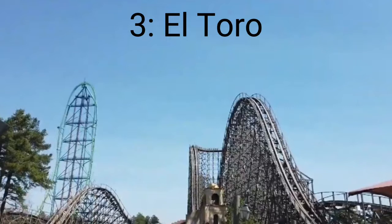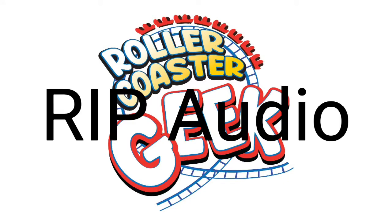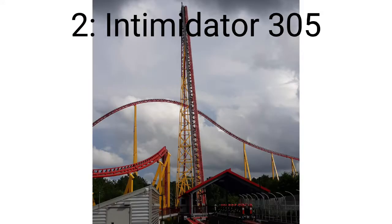You are great. Number 2 is Intimidator 305 at King's Dominion. I rode this ride, I believe, 6 times when I went to King's Dominion for 1.5 days. That's how good it was. It was by far my favorite, and it just is so my kind of ride. It's super intense, obviously. That first turn, it's a grayout every time. Low to the ground, snappy transition, some decent airtime, and it's great.